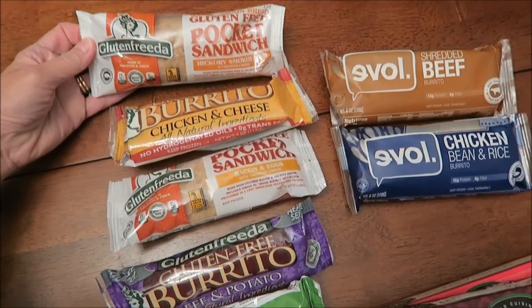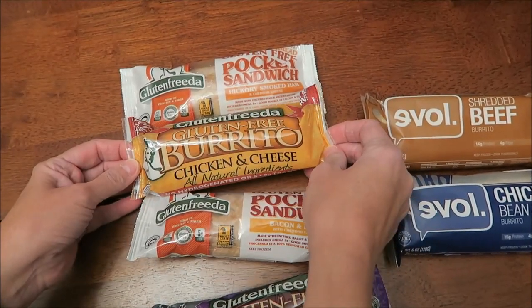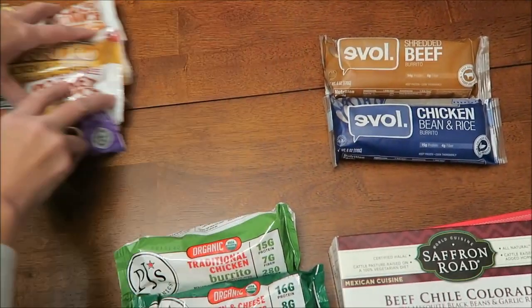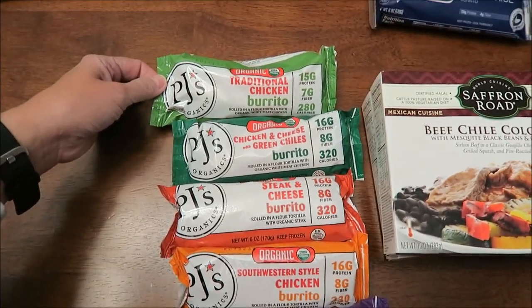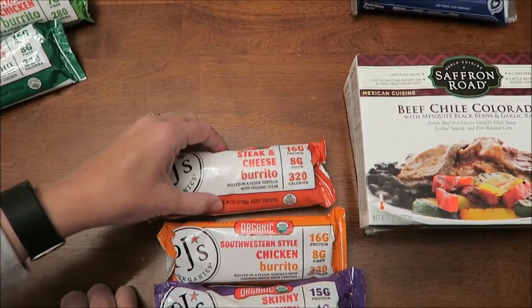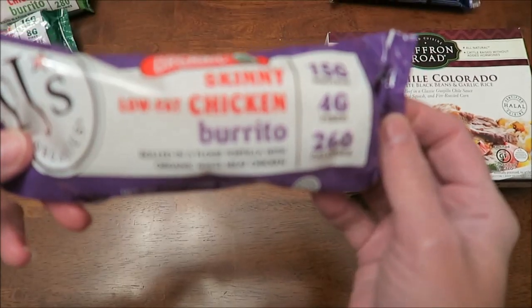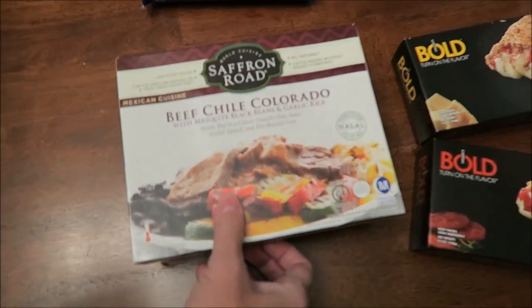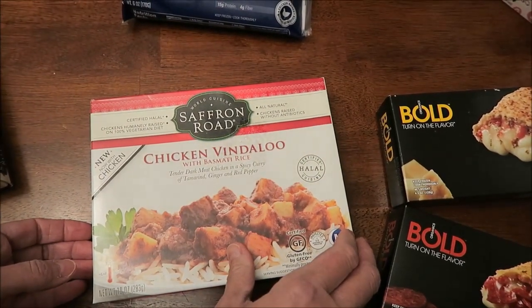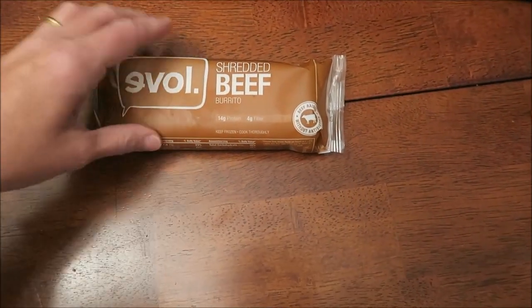Then we got a bunch of the gluten-free burritos. We got a hickory smoked ham, and this one is chicken and cheese, and then a bacon and eggs, and a beef and potato. And then we bought some PJ's Organics. This is a traditional chicken burrito, chicken and cheese with green chilies, steak and cheese, Southwestern style chicken, and skinny low-fat chicken, Saffron Road beef chili Colorado, and chicken vindaloo. And then two Evol burritos, a chicken bean and rice and a shredded beef.